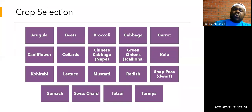So for your cool season crops, here are things you can get ready to plant. What I like to do with this is always show people what's available. I encourage people to look at this list and circle some things that you think are your favorite. If you're a beginning gardener, maybe pick 2 or 3 off of this list that you want to try this year. And if you're more experienced, you can do the whole smorgasbord.